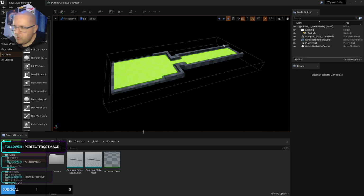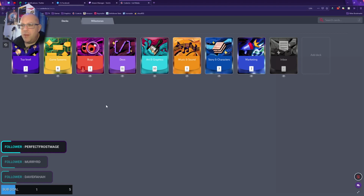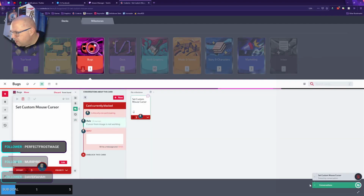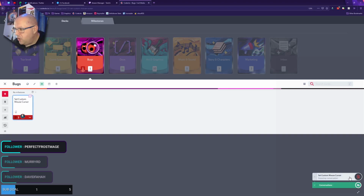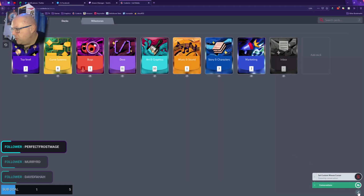Okay, so we have the nav mesh working. That's a bit of a tech debt from last time. What are we going to do today? What's this? Oh, nice. You have conversation here if you have multiple people working on the project, you can write comments and have conversations. It's cool. So I mark this card as blocked because I basically don't know how to make this work. I tried for like an hour last time, not on stream. I'm going to leave it because it's super not important right now.